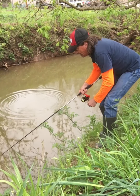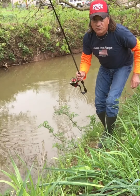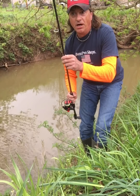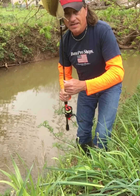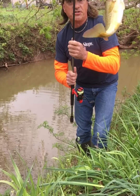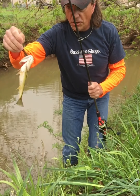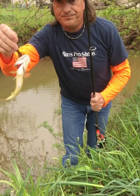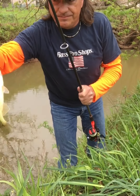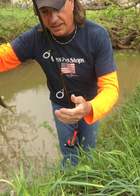Yeah. Got me a bass on the Ned Rig. Woo! My first fish on my new Hank Parker Mock Smash combo. And got me a little bass on my weedless Ned Rig. I think this might be a largemouth. I can't hardly stand up on this daggone creek bank.